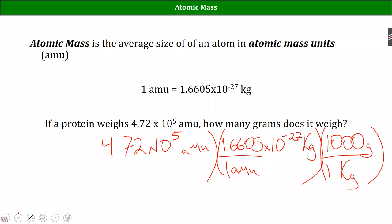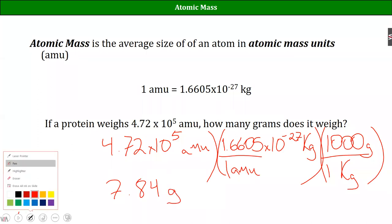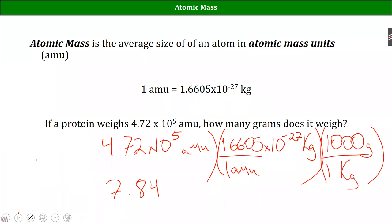So we have 472,000 times 10 to the minus 27. So we should get something times 10 to the minus 22 in kilograms, and then another 1,000, so 10 to the minus 19 maybe? 7.84 times 10 to the minus 19. So in other words, 0.18 zeros, then 784 grams.